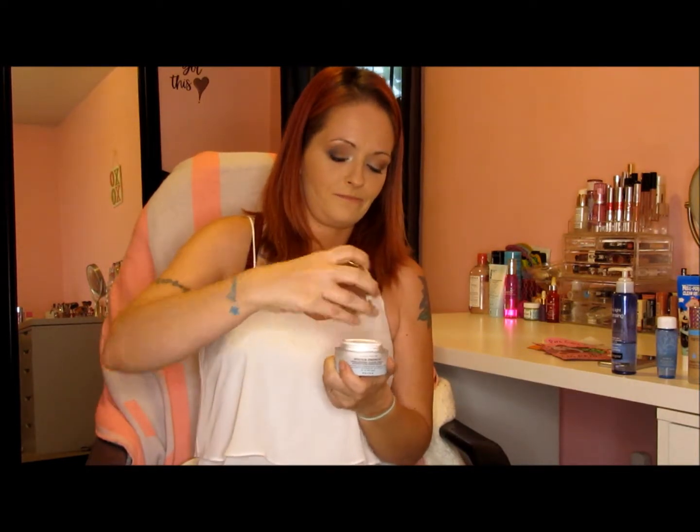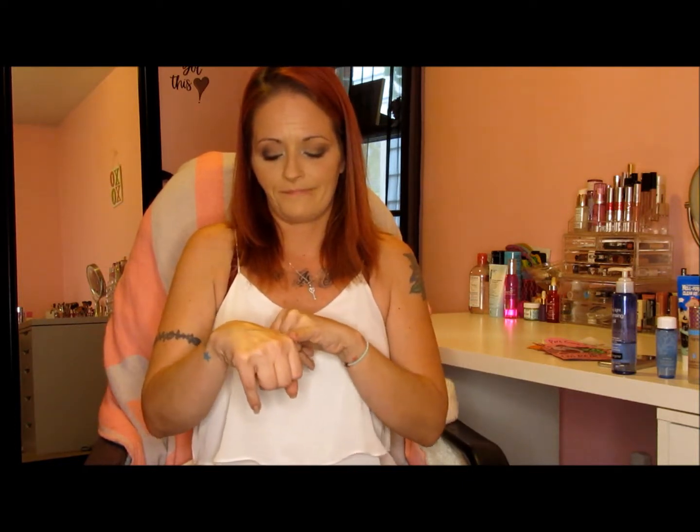Okay, to keep my skin moisturized as it's drying up, the Peter Thomas Roth Water-Drenched Hyaluronic Cloud Cream. That's what it's called. Brand spanking new. But let me tell you about this stuff. When you first put it on, it's got this very silky, smooth feel to it, and as you rub it in, the feel of any product is gone. So what you're left with is just smooth skin, super soft, super smooth.